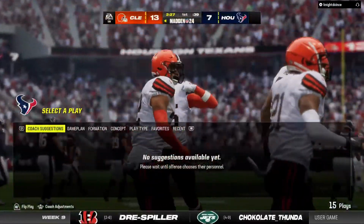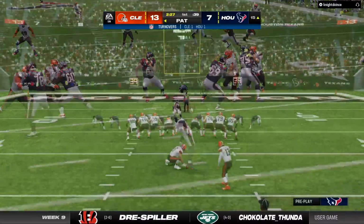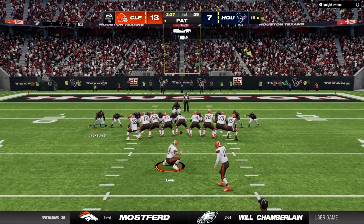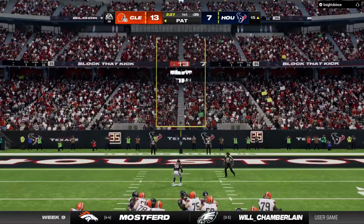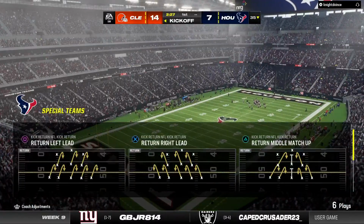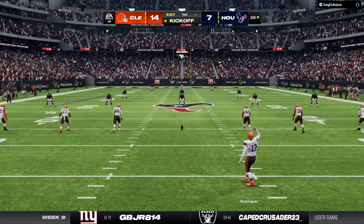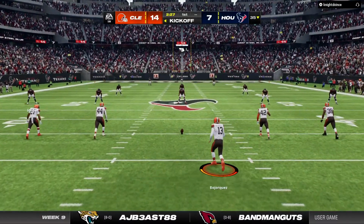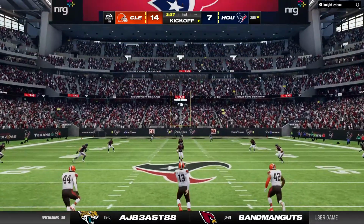And I think were they in nickel? Did they have an extra DB out there? Yeah, Brandon, I think they were in standard nickel, not the Buffalo, as teams like to call it, meaning three safeties for big nickel. They just want to take away the quarterback's throwing lanes, and that's exactly what they did, and came through with a big-time pick six. So they throw the pick six. They'll get another shot at it now as this one's in the air.